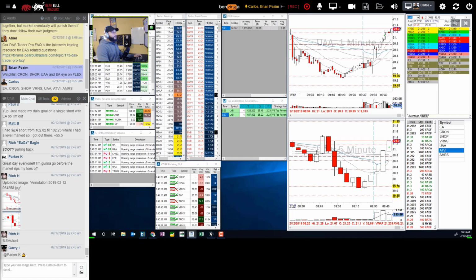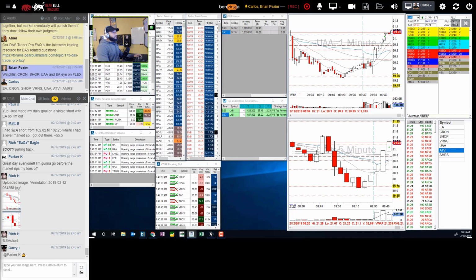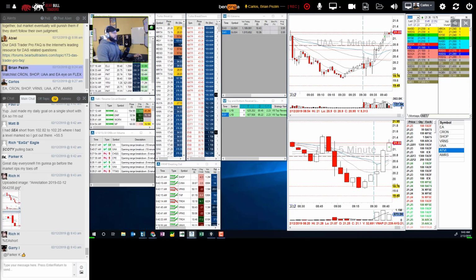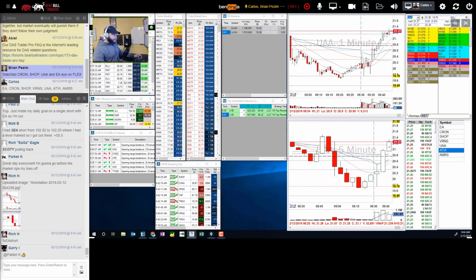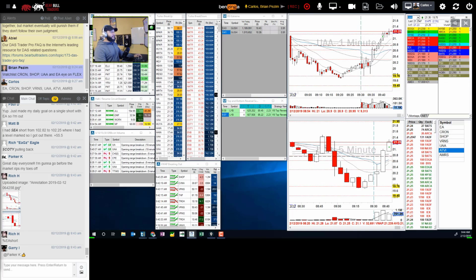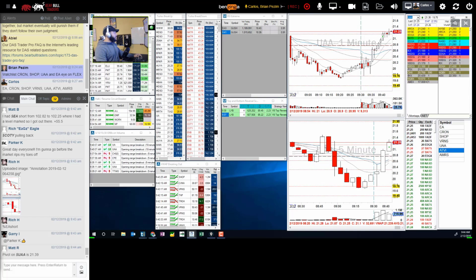There we go. See if we can hit that 21.40. Nice. It's having a hard time pulling off here. It still looks like it wants to go higher. Yeah, I'm gonna give it a little room. I mean, it didn't sell off. It would have sold off when it hesitated on that 21.23 or so. But it seems like it's got some potential, so I'm gonna hold on, give it a little more room here.